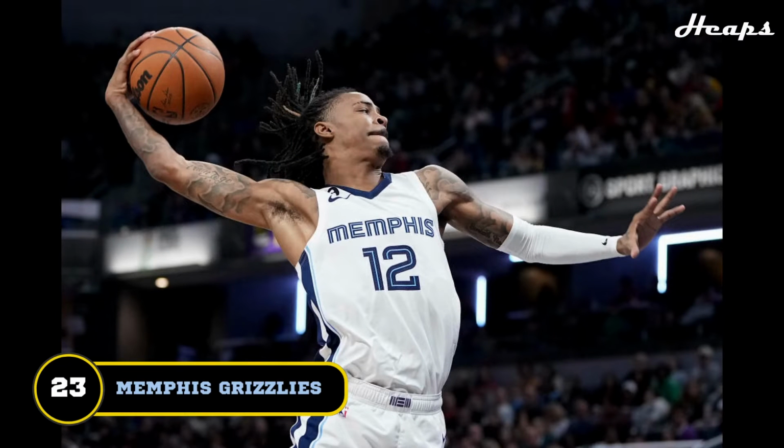At number 23, we have the Memphis Grizzlies. I really like the coloring on these jerseys, but the design is rather simple and very corporate and modern looking, which isn't necessarily a bad thing, but there definitely could be more detail to these jerseys. Their 2 alternate jerseys do very little to help up the game of this uniform lineup.